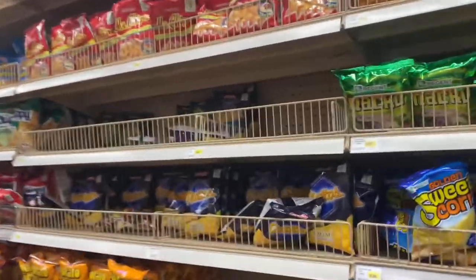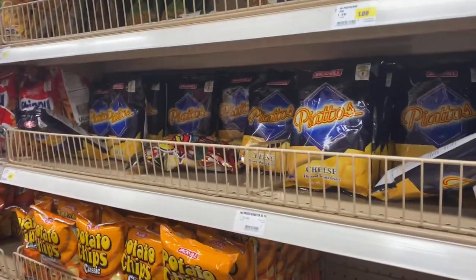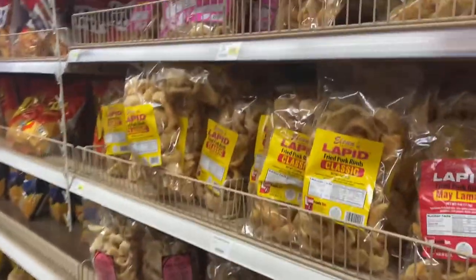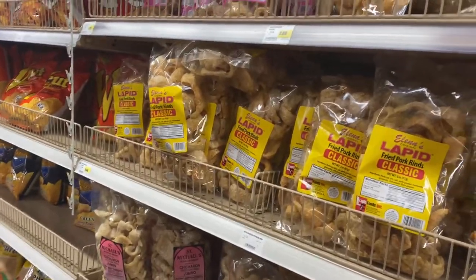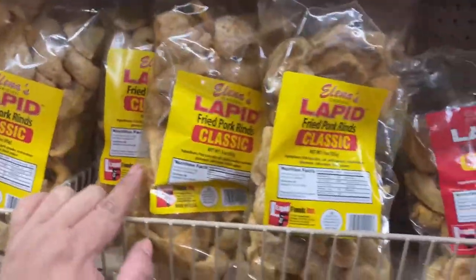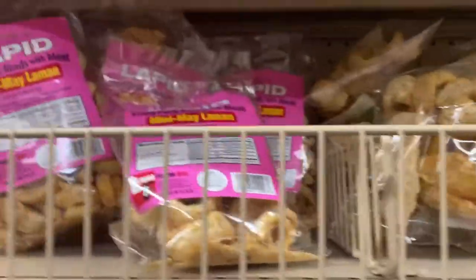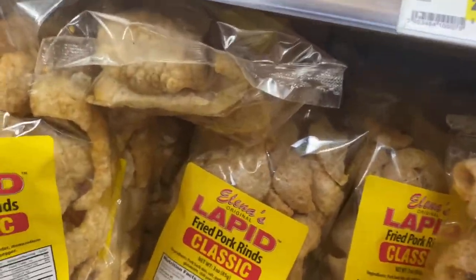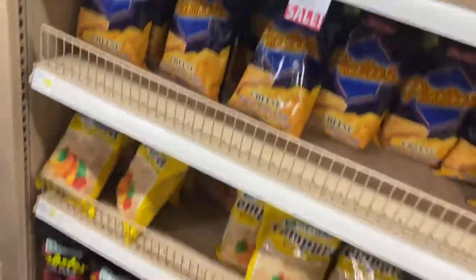There, piaya. Hi, Pia. Piattos, Pia Guanyo, paminta, and the healthiest food of all time, the fried pork rinds, chicharon. But let's look for the one with meat. Here, the mini with meat. Let's get two. Sold. Do you have the Vika, the Chippy, Piattos again, tempura. Oops. Next aisle.